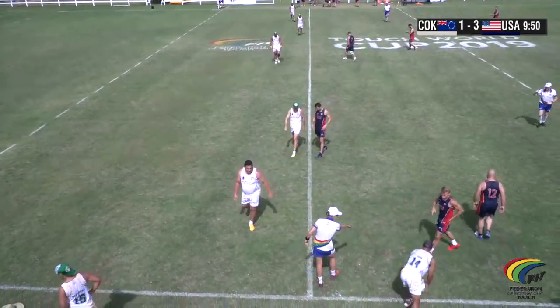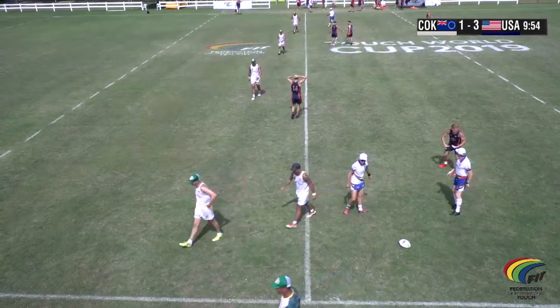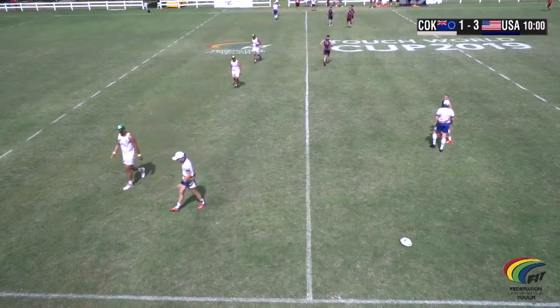And the hooter sounds for the first quarter break, and it is the Cook Islands who will go, no, my mistake, it is the USA who will go into the quarter time break with a 3-touchdown-to-1 lead over the Cook Islands.